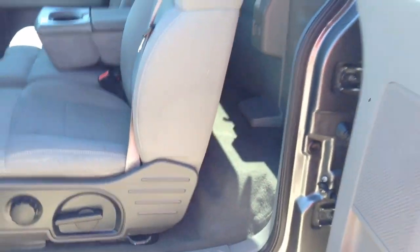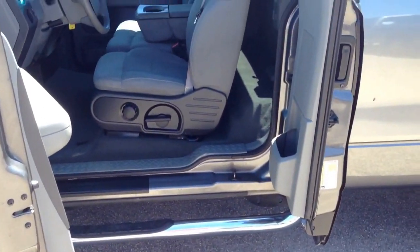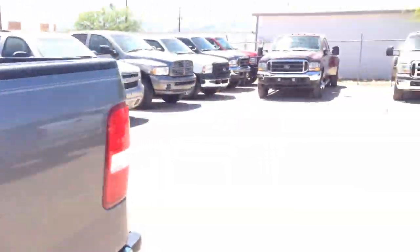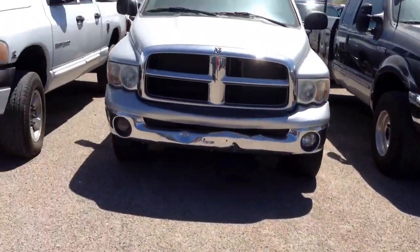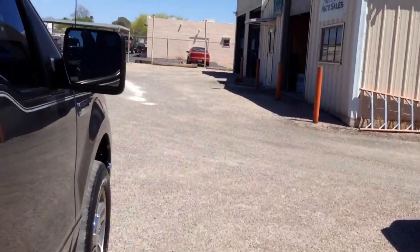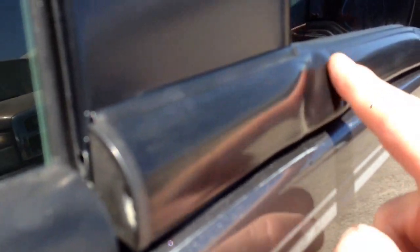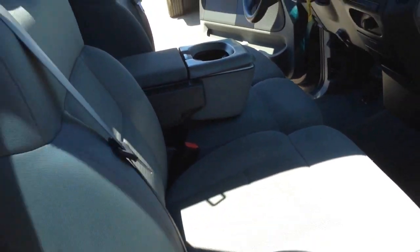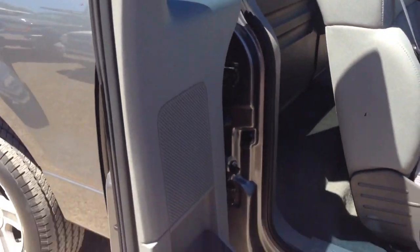Alright, let's see. This is what I'm talking about. It's not an extra cab because there's no seat in the back, but this allows you to get back to your gear, whatever you have back in there, a little bit better, a little bit easier. Alright, let's go to the other side. There's a little ding on this frame of the window frame. I don't know if you can see that or not. I just noticed that walking up here. Alright, so that's this side there.